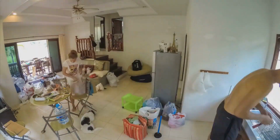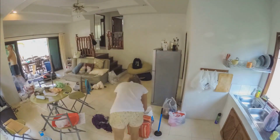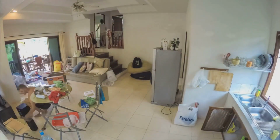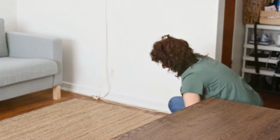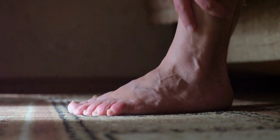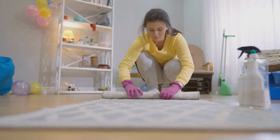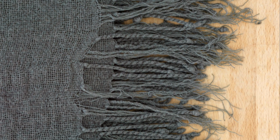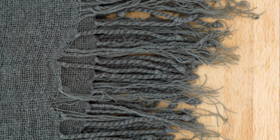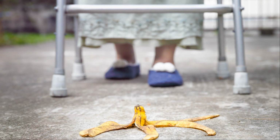Now, I'm not suggesting you channel your inner Marie Kondo and get rid of everything, but a good tidy up, especially in walkways, can make a world of difference. Next, let's talk about rugs. I know they can really tie a room together, but they're also notorious for causing trips. If you can, try and remove any rugs that aren't absolutely necessary. If your loved one is set on keeping a rug for sentimental reasons, or just because it brightens up the room, make sure it's secured properly. You can get some really good non-slip rug pads these days that work wonders.